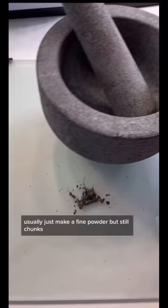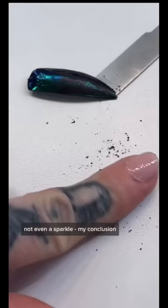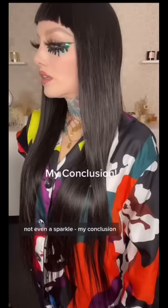So now I'm moving on to a mortar and pestle. Again, to no surprise, chunks. But beautiful duochrome chunks. So I even tried a paint scraper. Not even a sparkle. My conclusion? Glitter? Impossible.